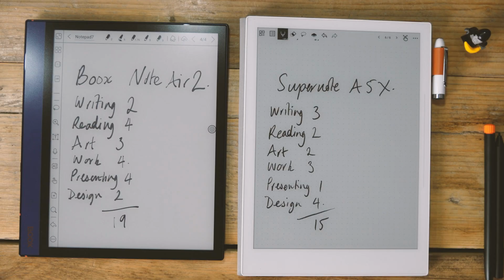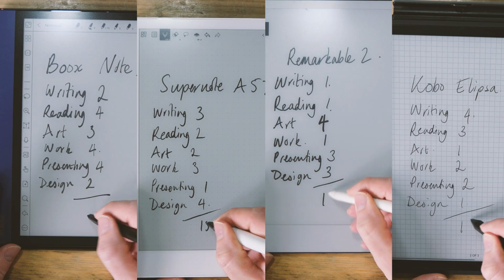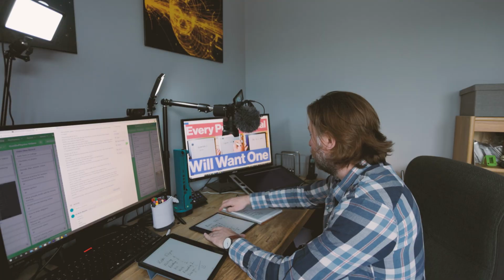And I really hope that somewhere in those categories, there's something that appeals to you and that you can make the decision based on. One of these four tablets is going to have something that you want more of and less of something that's not that important to you. Somewhere in this comparison, there's been a feature that speaks to you and that you know will integrate well into your professional life.